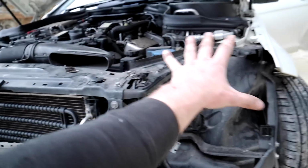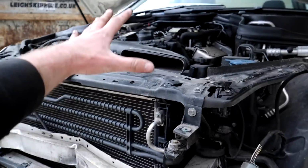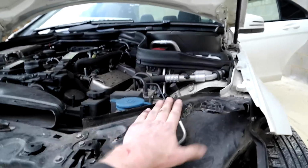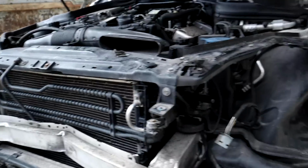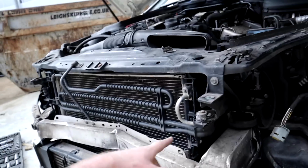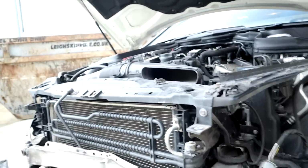Now we've got a full radiator support, which is the bash bar. All these slam panels, that's good pieces. You've got a piece there, piece there, piece there, piece here, and then obviously that goes to the bash bar. We've got the whole thing, so we're going to be taking all of this off and just replacing it with one bash bar. So it actually doesn't look too complicated.